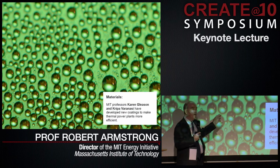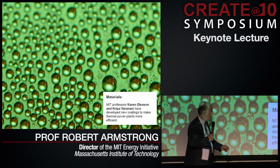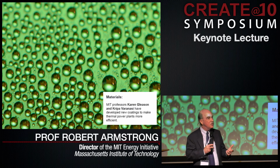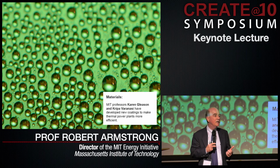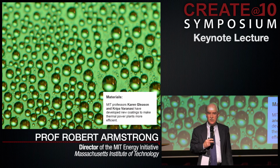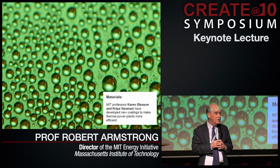This is an illustration of technology developed by two faculty at MIT, Karen Gleason and Kripa Varanasi, which coats the condenser surface, uses a CVD technology to do that, to make it very hydrophobic, so you force dropwise condensation. With dropwise condensation, as shown here, I get a 7x improvement in the heat transfer coefficient, which is an amazing improvement in the condenser efficiency. Overall, for the power plant, you probably get 1–2% improvement in efficiency. But given how many thermal power plants there are in the world, that's an opportunity for an incredible reduction in CO2 emissions.